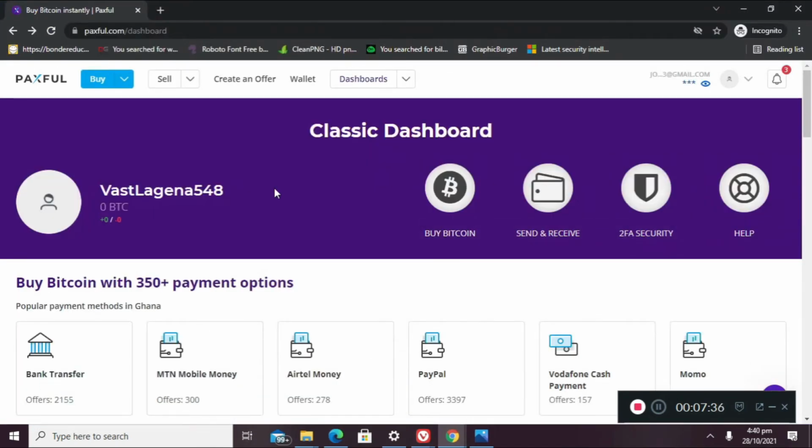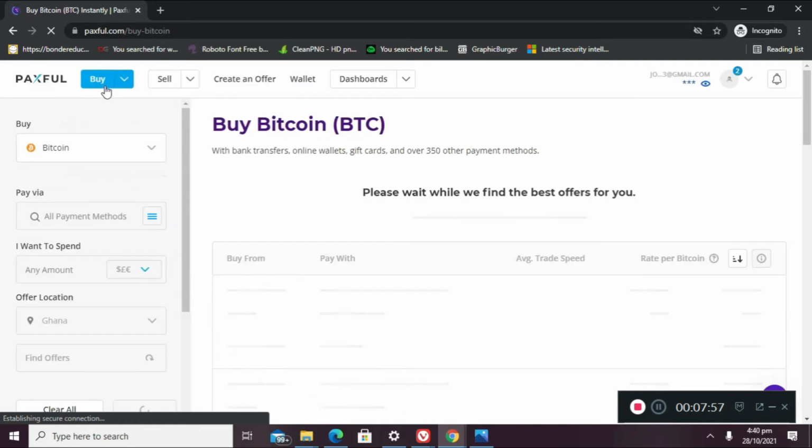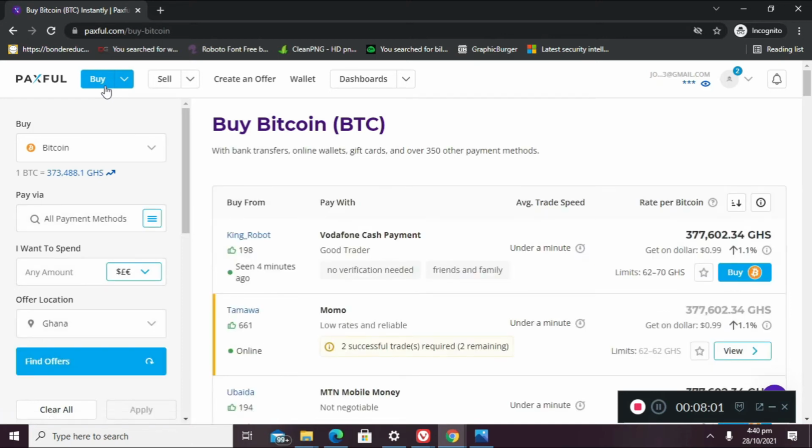Okay, so this is my account. Now let's go to buy. So you click on buy, and it will take you to another window. So it's loading. It says here that you can buy Bitcoin with bank transfers, gift card, and over 350 other payment methods. For me, I want to buy Bitcoin using mobile money, as the title of the video suggests.